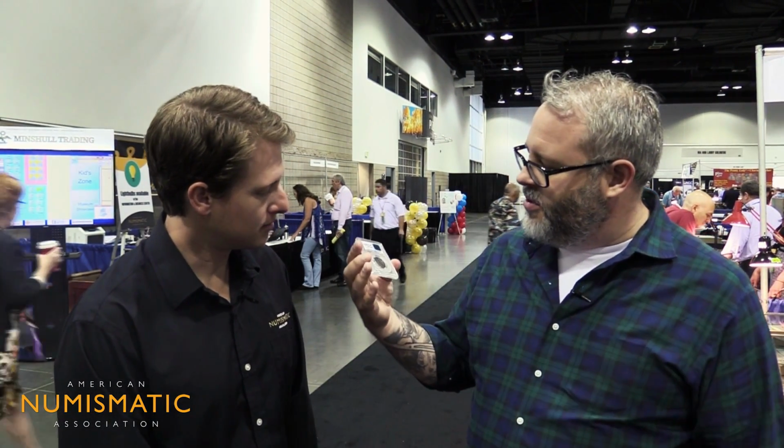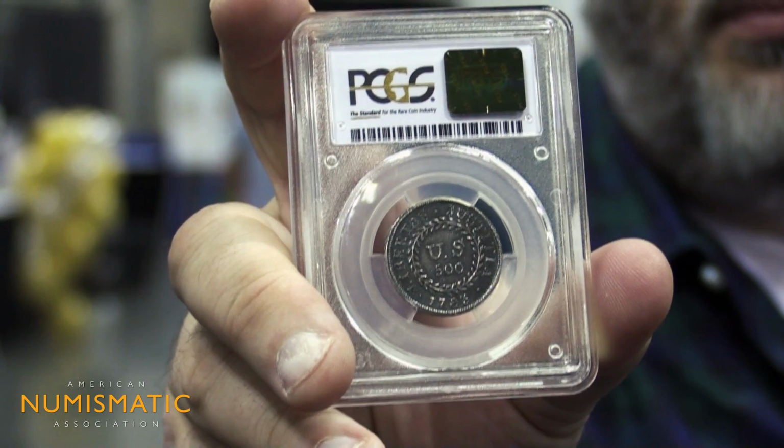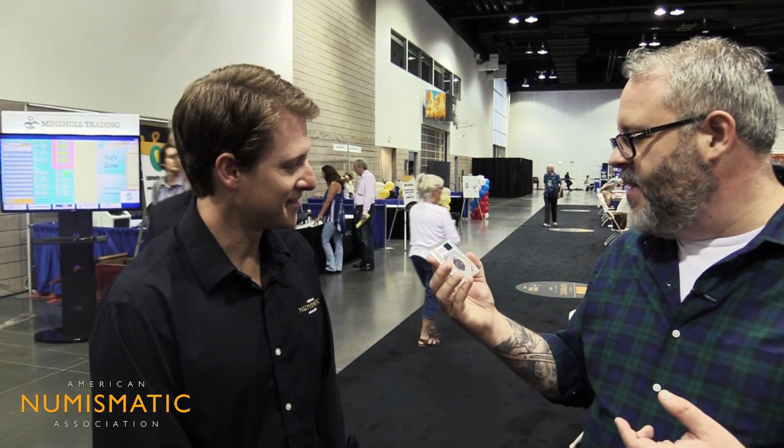On the reverse, there's a wreath, and it says Libertas et Justitia, which actually means liberty and justice. And of course, we held on to liberty on all of our coins, too. This is where it shows up first. Apparently, they weren't as concerned with justice after 1783. And it says US 500, and that's because this is a 500-unit coin.